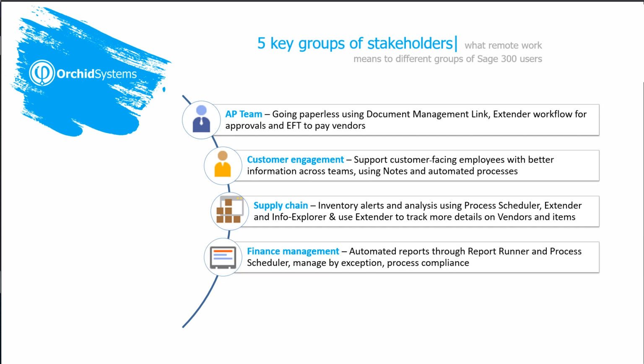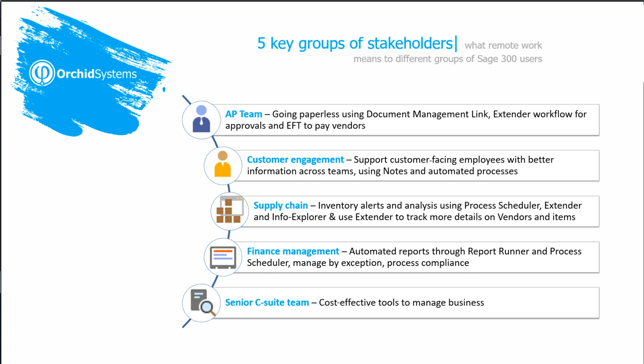From the finance management point of view, we will demonstrate automated reports through Process Scheduler, Report Runner, and Info Explorer, managing by exception, and enforcing process compliance using Extender. And for the senior team, they can be comforted that the investment in technology adds value to their business through cost-effective tools.